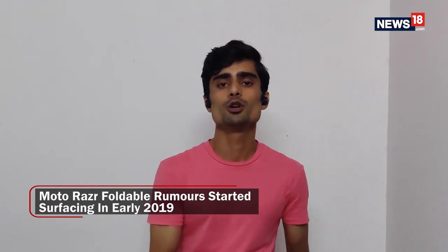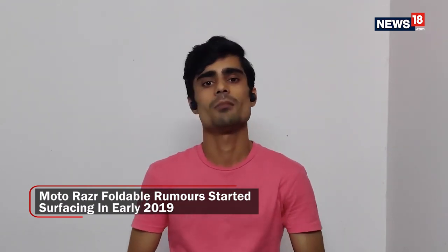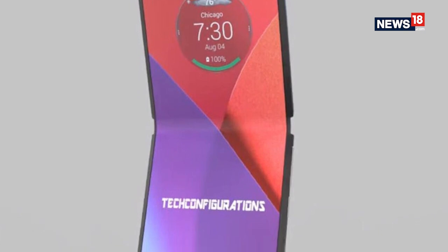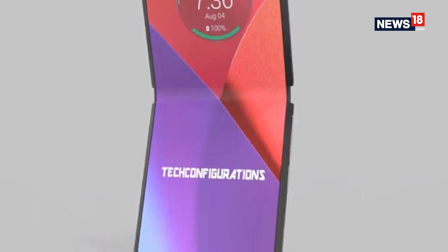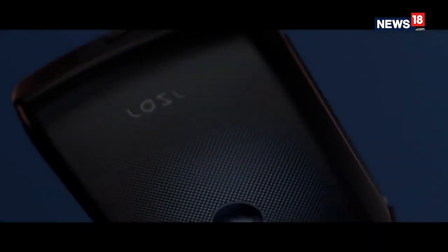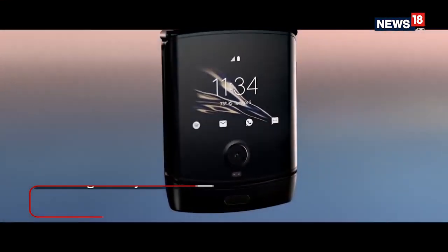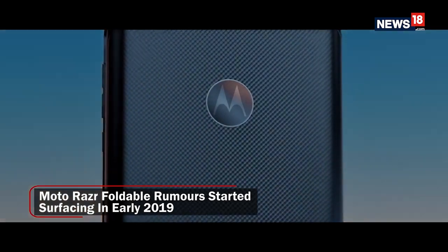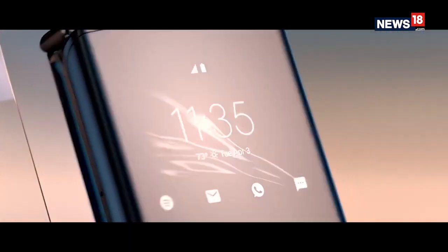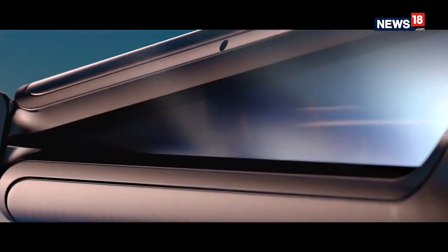2019 was also the year when we first heard about rumors of Motorola coming up with a foldable smartphone version of its classic Moto Razr flip phone. Early renders of the smartphone showed a neatly packed clamshell-like foldable smartphone that was very similar to the Moto Razr that was quite popular back in the 2000s. In November 2019, Motorola officially unveiled the Moto Razr foldable smartphone that was inspired by the classic Moto Razr flip phone that we all loved in the early 2000s.